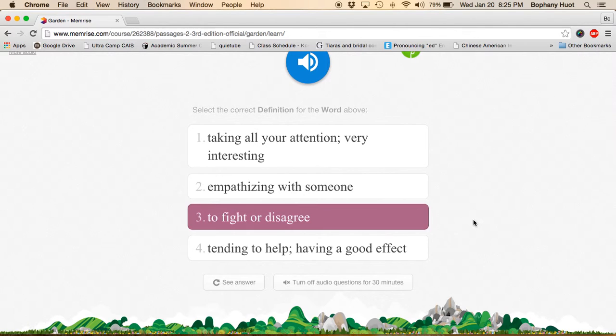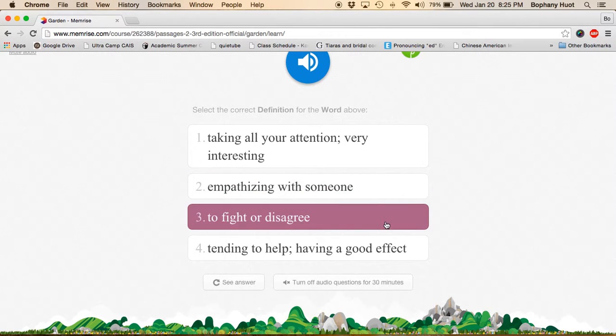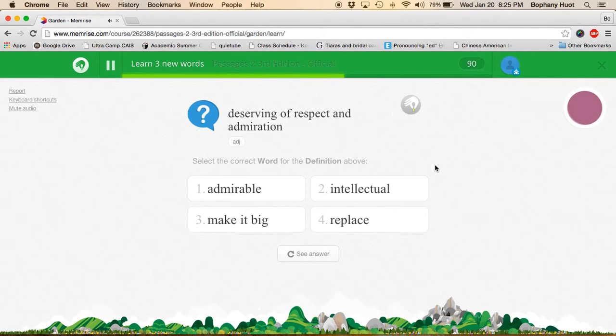Okay, so beneficial, which one is it? Is it 1, taking all your attention, very interesting, empathizing with someone, to fight or disagree, or tending to help or having a good effect? Beneficial. So it's this one. So as long as you are correct, the computer or the program keeps going forward. If you're not, you're going to go one step backwards. I hope this will help you.